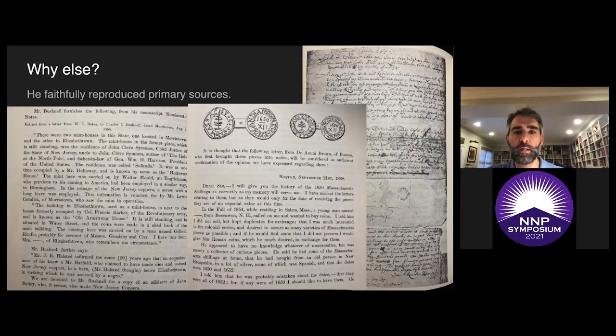So there in the middle, another letter from Dr. Amy Brown of Boston talking about the fantasy 1650 pine tree shillings and their diminutions. And he basically just wrote a letter in 1868 talking about stuff that had happened 18, 20 years earlier. And Crosby published the whole letter. And then in the subsequent pages, Crosby kind of went through and said, this is probably accurate. This probably isn't. But instead of just taking his own opinions, he actually reproduced this primary source.